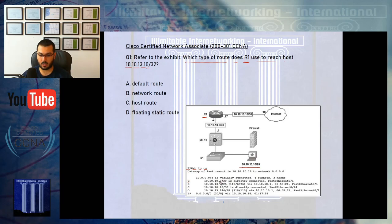It can reach 10.10.10.0/30. 10.10.10.0/30 is actually called a point-to-point subnet, which gives you only 4 IP addresses inside it. The first one will be a network ID, the last one will be a broadcast ID, and only these 2 IP addresses are valid to use. So what I mean is that using the connected route, we can reach the 10.10.10.1 IP and the 10.10.10.2 IP address. What we are actually facing is a completely different subnet, which is 10.10.13. So it's not from these ranges at all. So this one cannot be.